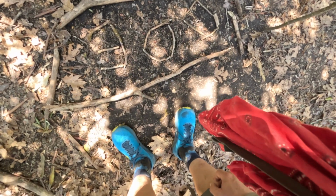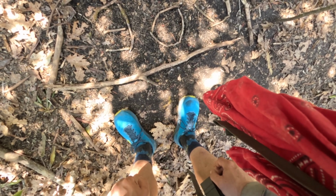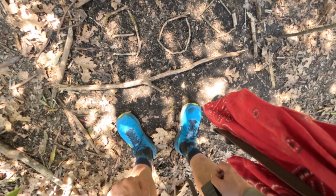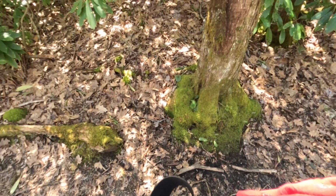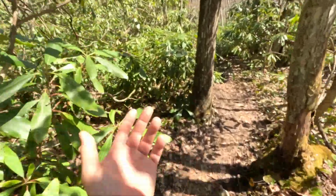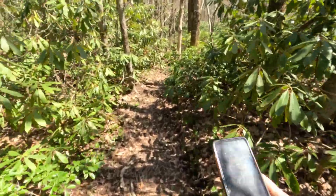Apparently this is the 300 mark. It's not one of my milestones I was really worried about. So I did 100, 250. My next big one's 500. So that's the one I'm looking for. But there's the 300 mark today, April 10th. So 1 month, 300 miles. Not bad.